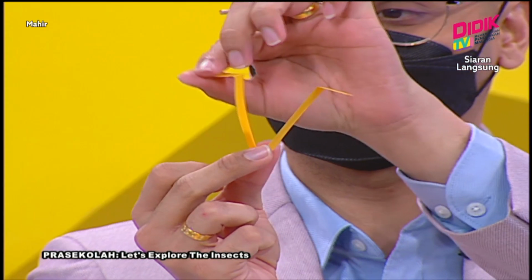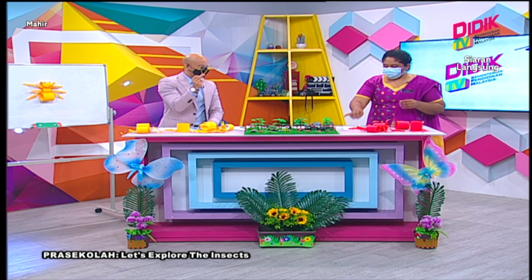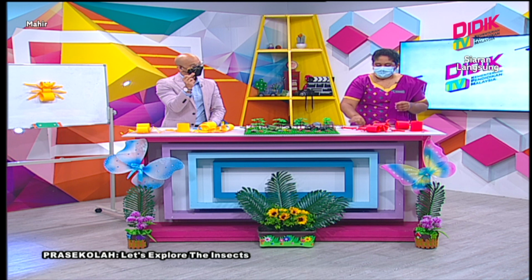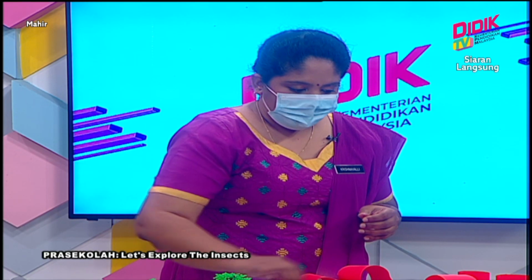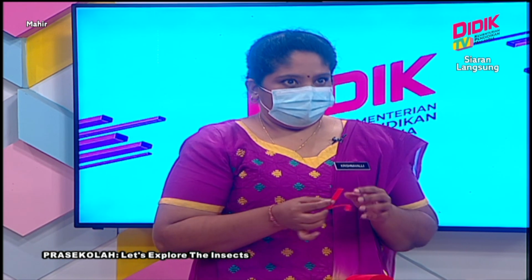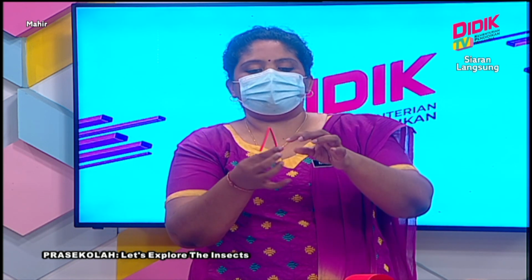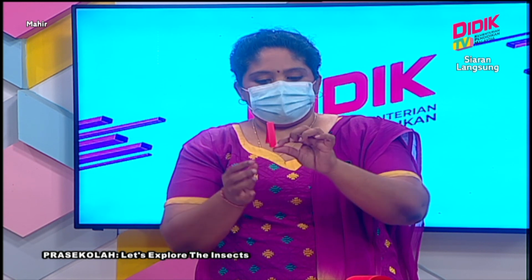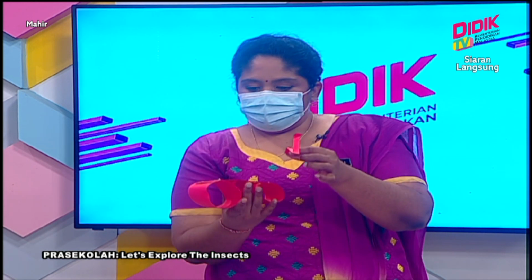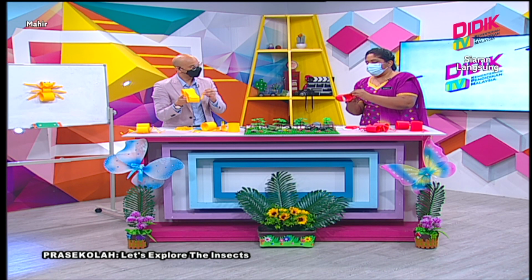So now do the same to all other legs. Oh, no worries. So you'll have 6 of them all together. Okay, so in total we have 6, children. Next, you will have to paste the glue on the inner side. Paste the glue here. And then turn your end around. Paste in the middle.